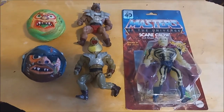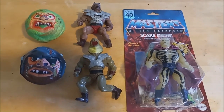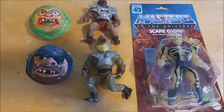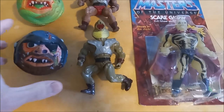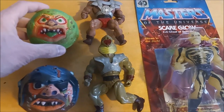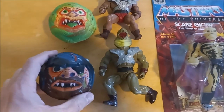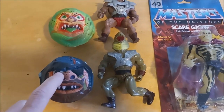Now let's see, what did I pick up? Alright, so here's my pickups. They're both from the day before and today when I visited the store. So I got two new Mad Balls to add to my collection. Snake Bite or Snake Face? I think Snake Bite is this one's name. And Bruiser Brawler, I believe, is the other one.